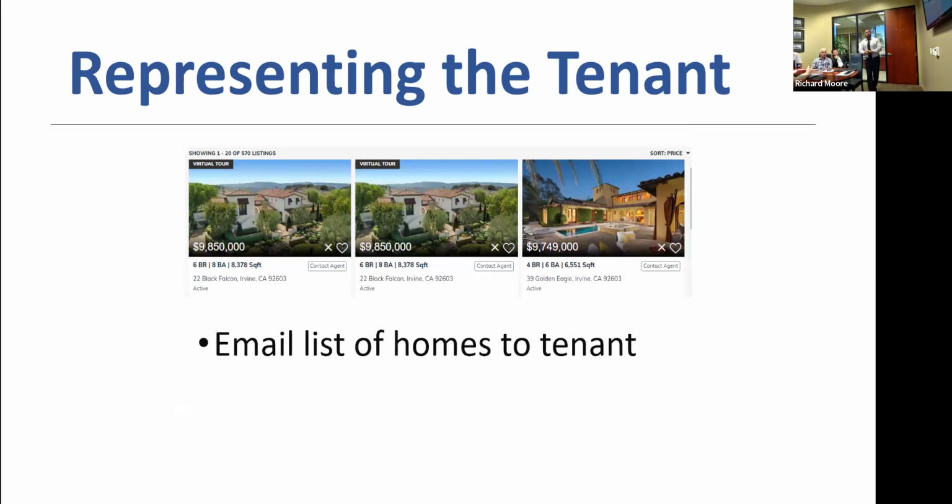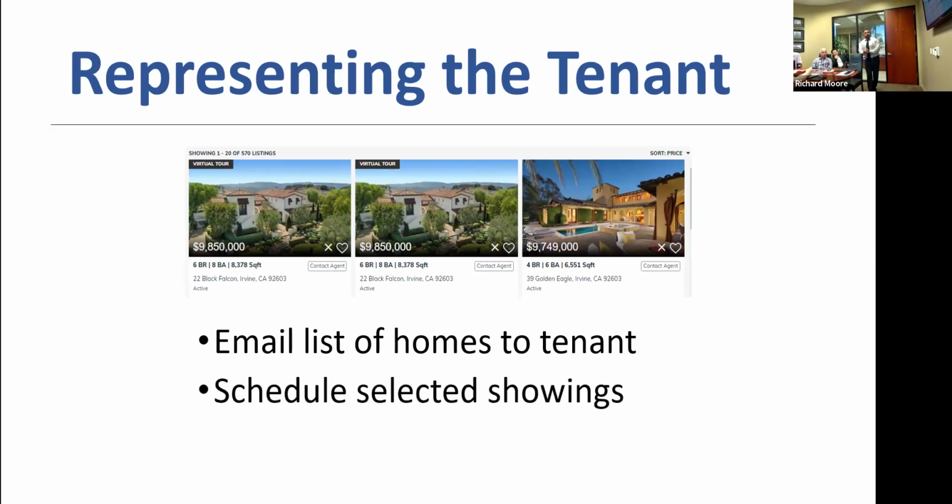So now you're gonna email them a list of homes, right? Search the MLS and narrow down the criteria, and then whatever's available, you're gonna email to the tenant. Schedule selected showings. Show the selected homes.